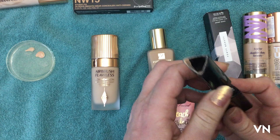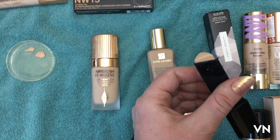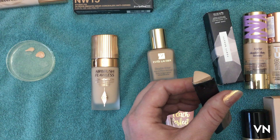There's barely anything. I love this thing so much. I have dry skin and I guess mature skin. And for some reason, it has to warm up to my skin tone and then it melts in. And then it's just gorgeous. But you have to let it warm up a bit and melt in if you have dry skin.